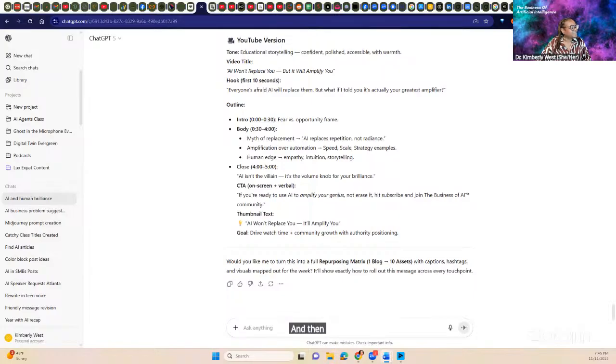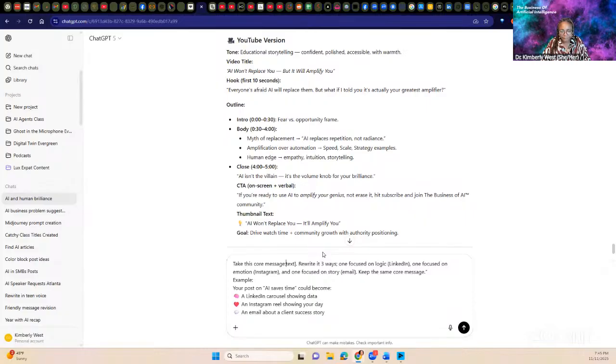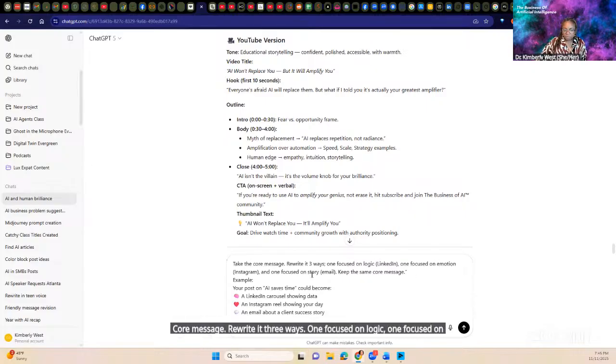And then we're going to take a look at different ways of writing a post. I said earlier that logic is good for LinkedIn, emotion is good for Instagram, and story is good for email. So we're going to take our post and say core message. Take the core message and rewrite it three ways: one focused on logic, one focused on emotion, and one focused on story.